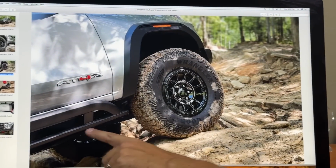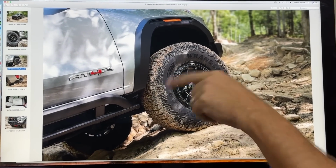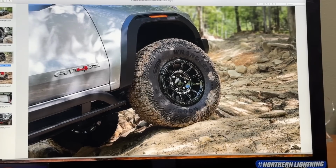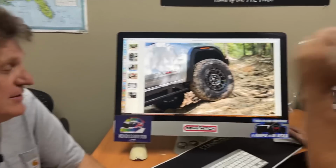It also has rock sliders, right? I saw those, yeah. And you can see the tires and the new wheels, of course. So they put these AEV... We need to explain what AEV is. American Expedition Vehicles. Thank you. Yes, I'm sure that explained it.